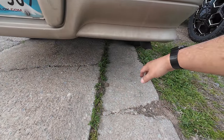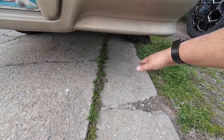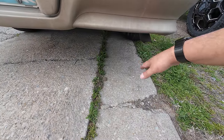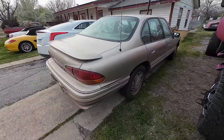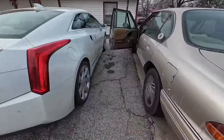Either we've got some rotten gas moving its way through the system, partially clogged fuel filter, or we've got a catalytic converter that's given us some problems. Either way, I don't think whatever's going on with this car is a very big deal. It probably wouldn't hurt to fill it up with fresh fuel. Like I said, maybe change the fuel filter.